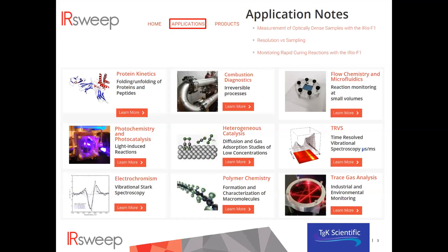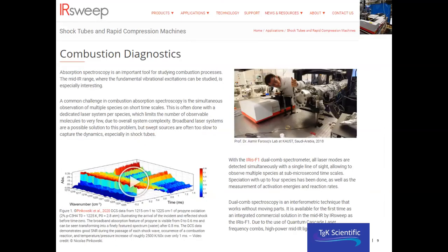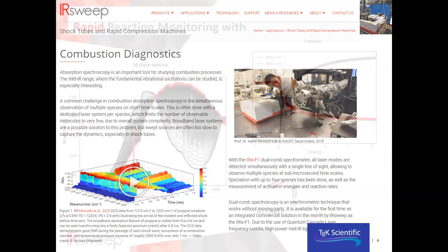The applications which we have done so far are protein kinetics, combustion diagnostics, and, as I mentioned last time, also a little bit of polymer chemistry applications. You will find them as we speak on the homepage. We did quite a lot of work with combustion diagnostics. You see here also one of the founders, Markus Geiser, doing some experiments at a shock tube at KAUST University.